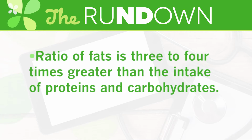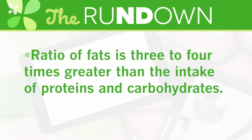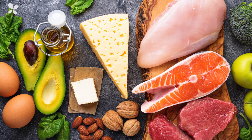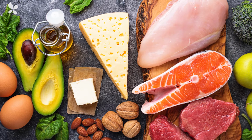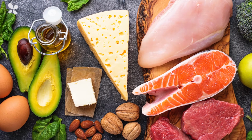The classic version of the ketogenic diet involves a ratio of fats that is 3 to 4 times greater than the intake of proteins and carbohydrates. This means approximately 75% of calories would come from fats, 25% would come from protein, and only 5% would come from carbohydrates. Those following a ketogenic diet plan will drastically increase their consumption of fatty foods.